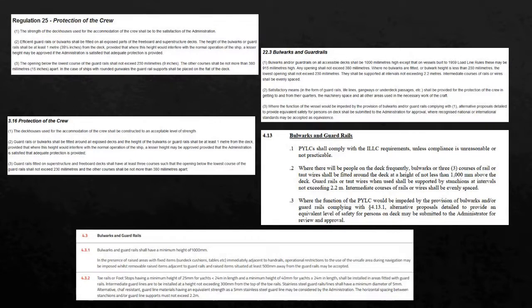What you have on screen, and if you want to pause it, please do, are the extracts from load line, the REG Codes Part A and Part B, the Marshall Islands Code, and the Malta Commercial Yacht Code. What you can see from all four of these is they reference the same requirements because it all goes back to the load line issue. So the key here, and what people are probably used to, is the 1,000 millimeters. And the question that's often asked is, where do you take this 1,000 millimeters from?